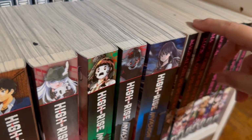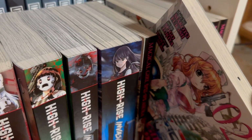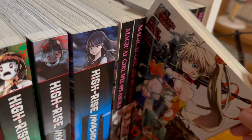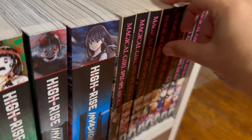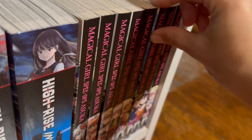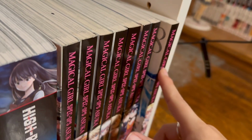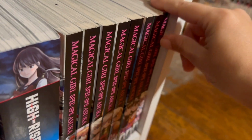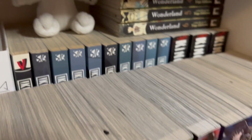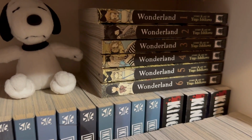Then I also have Magical Girl Spec Ops Asuka. Again, I've only read a couple volumes of this. It seems like a more fan service-y series, but with badass women, and I will take some fan service if my women are badasses, and these definitely fit the bill. I'm up to volume 8 right now, and I think it's complete at, gosh, 12 or 13 volumes, something like that. But yeah, and then I have Wonderland back there, which I just completed like last month or the month before.